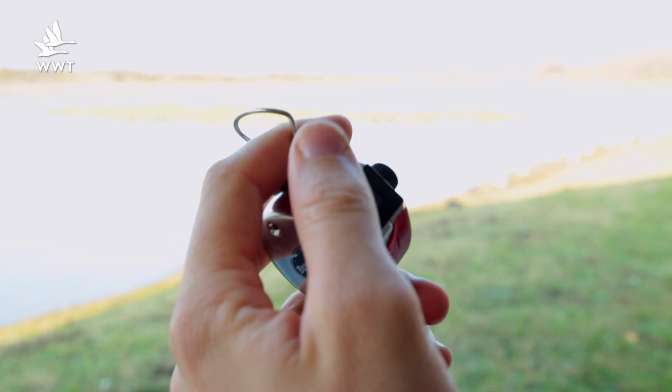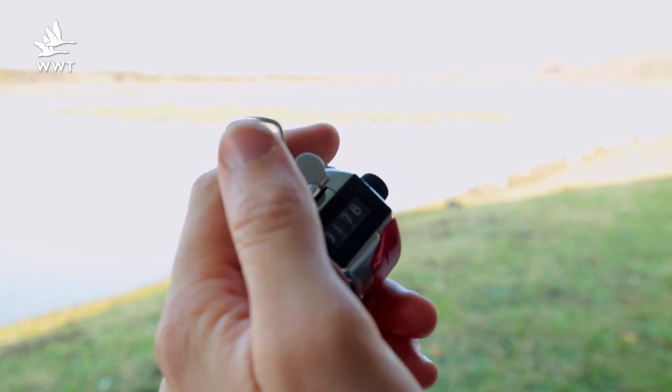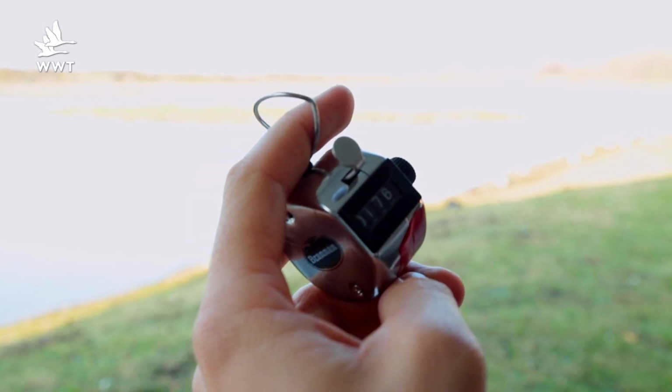But if you're heading out to the Tack Piece or the Top New Piece and you're faced with a carpet of 2,000 or 3,000 wigeon, we find the easiest way to get on top of those and count the birds is using our clickers. Once we've got all of those numbers together, we can then use them to inform the management of the reserve and monitor how we're doing, and also feed them into national and international censuses as well to see how populations are doing right across the world.